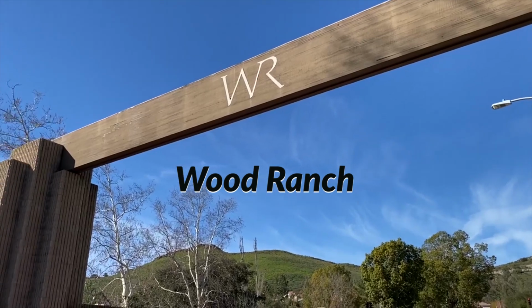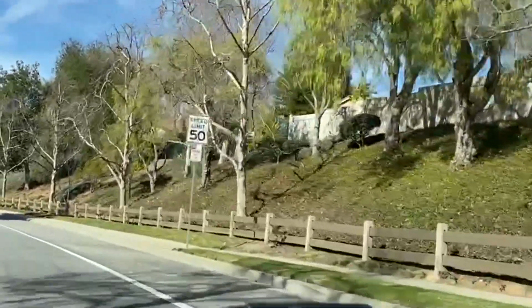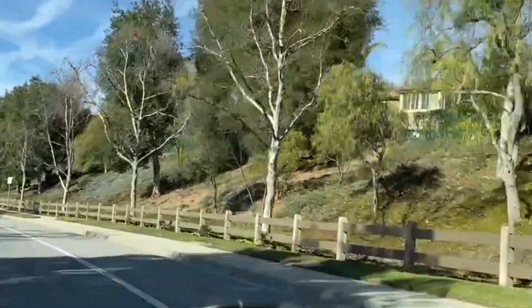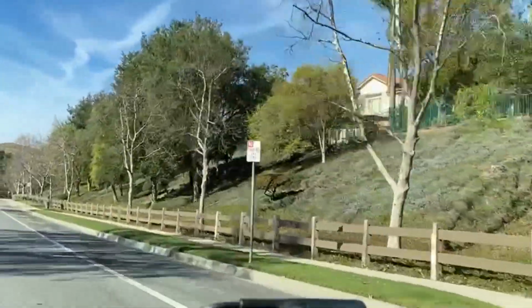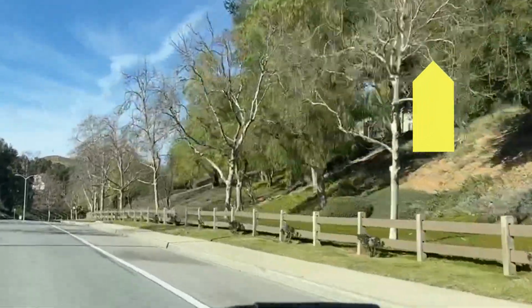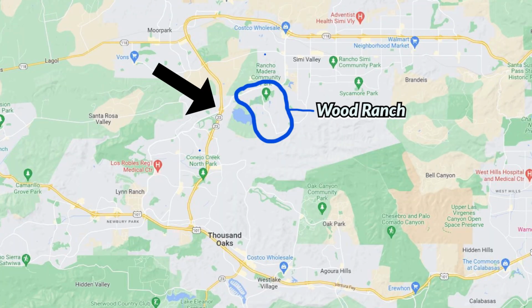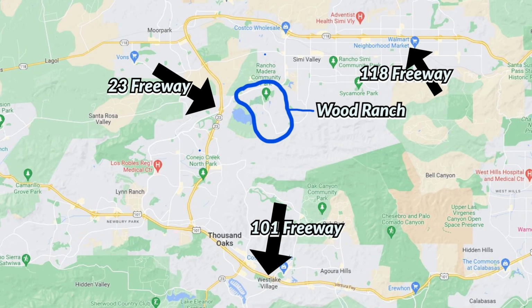Okay, Wood Ranch. Wood Ranch is on the very southwest part of Simi Valley. I actually did a video on Wood Ranch not too long ago, so if you want to check that out, click this link right here, and you can watch that video. Wood Ranch is home to the Ronald Reagan Library. It has direct access, I should say almost direct access to the 23 freeway, which is the outlet to the 101 freeway and the 118 freeway.